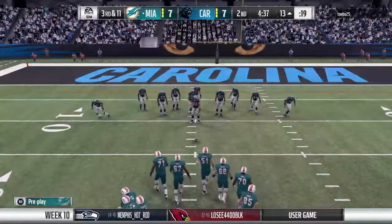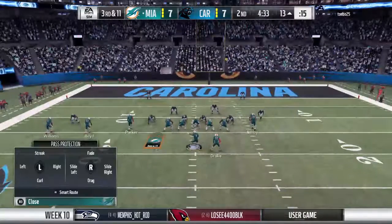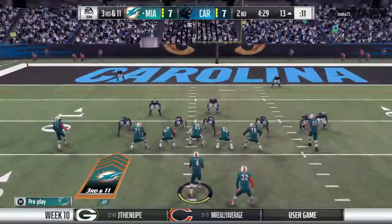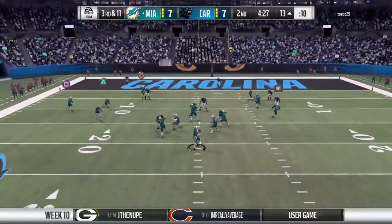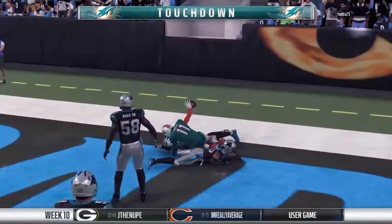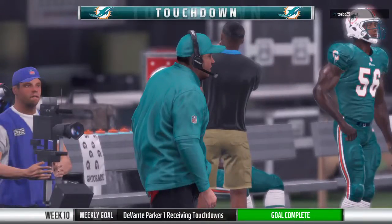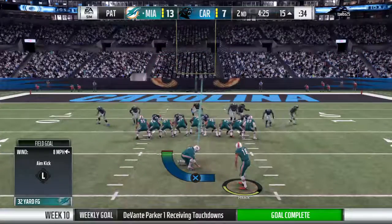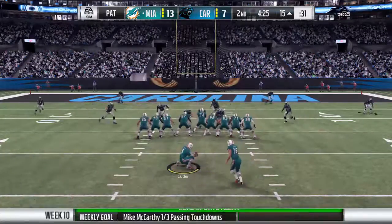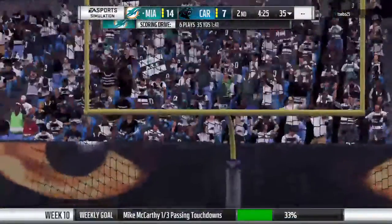And on third down, a nickel formation here defensively. Out of the gun, here's Prescott. And this is caught by Parker for a Miami touchdown. Devante Parker, his 6th touchdown of the season. And the Dolphins have taken the lead. Precision. That's the definition of it right there. Great pass, great catch for the score.